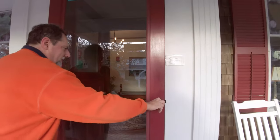So that's the deal. Am I on the camera here? Yeah, you're the guy in orange. Oh, I'm sorry. Okay. I thought you were taking a picture of the front door here. So. Oh, no. And so that's pretty much it. Do you want to come in? Yeah, let's go in. We'll have to go around. Oh, it's locked. All right, we'll go around. Okay.